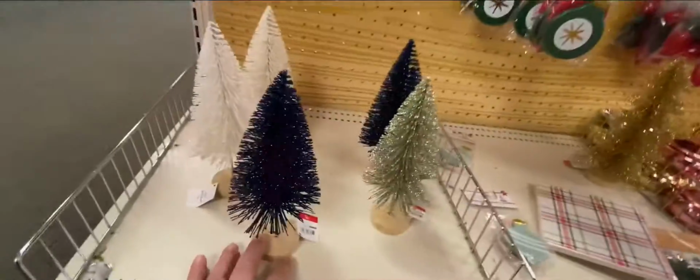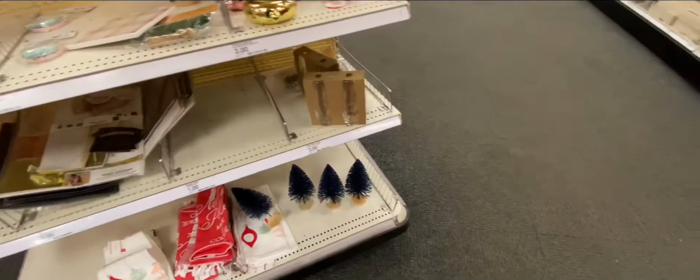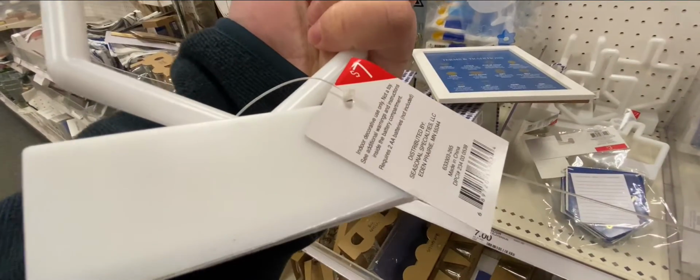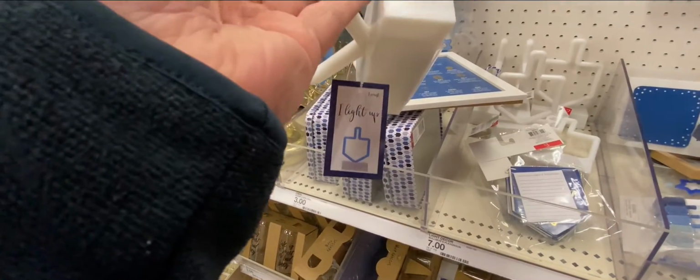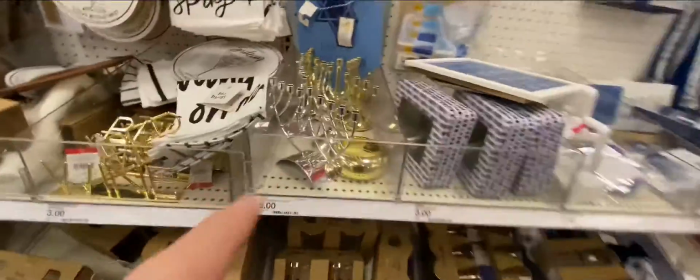How's that going over here? See? Christmas tree. Just kidding. These lights? Yeah. Cool. And the little menorahs.